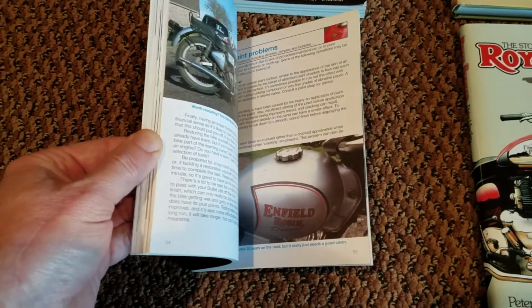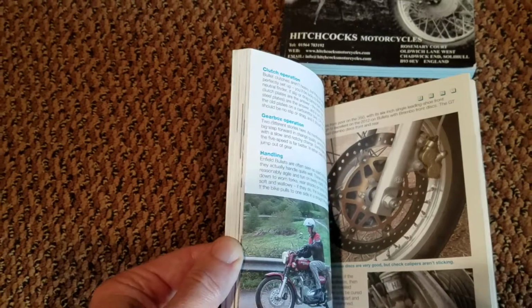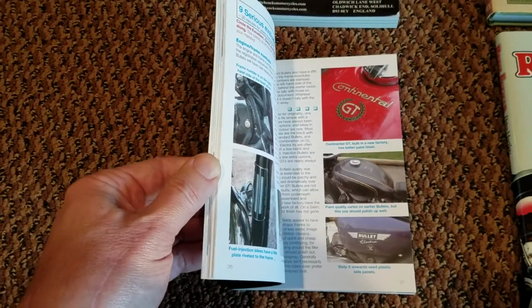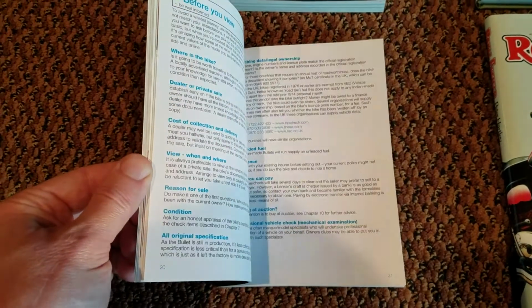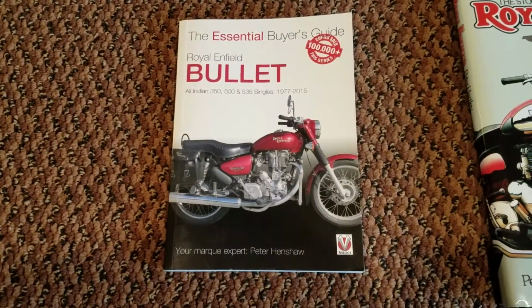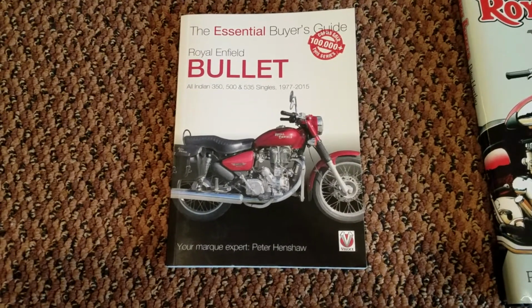They give you advice on buying it at auction or things like that. And some of the information is just going to be completely useless if you're here in the U.S. But I will say that there is some useful stuff in here, particularly if you're not a technical person that's worked on a lot of bikes or maybe doesn't know a lot of things mechanically.